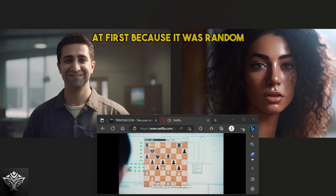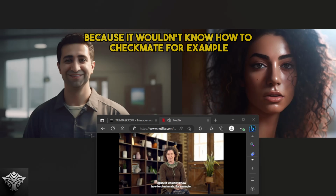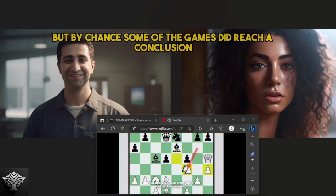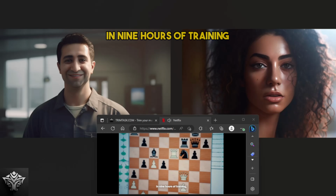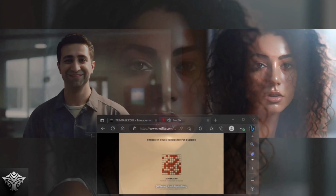At first, because it was random, quite a lot of the games wouldn't even reach any conclusion because it wouldn't know how to checkmate, for example. But by chance, some of the games did reach a conclusion. So it would look at the moves on the winning side and try and play a bit more like that. In 9 hours of training, it learned kind of the whole of human chess history.